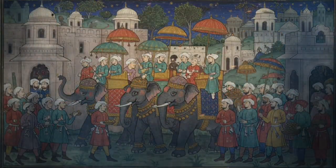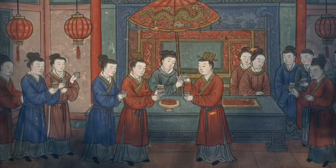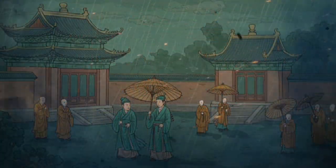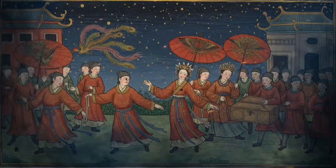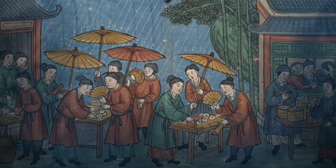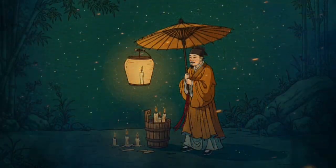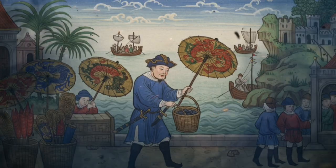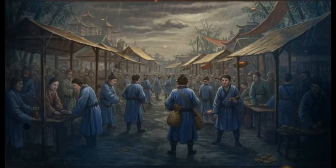The designs are wild: peacock feathers, embroidered silk, even gold thread. You're jealous, but your plain paper umbrella's doing its job. A gust flips it inside out, and you're left cursing while a camel snorts what sounds like a laugh. Joke number 1: nothing says "I'm in charge" like wrestling an umbrella while a camel judges you.